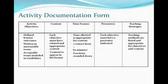Your content needs: each objective must have related and appropriate content. The content should appear in a list format, not as objectives. It should appear as a list. So for example, if you have 4 objectives, you should have 4 lists of content. Okay, looking at time frames, we want to see that the time allotted is appropriate for content. Just a reminder, 1 contact hour is equal to 60 minutes, and remember that fractions are rounded down, not up. For presenters, each objective must have a presenter indicated, and for teaching strategies, the teaching methods that are listed should be appropriate for the objectives and the content.